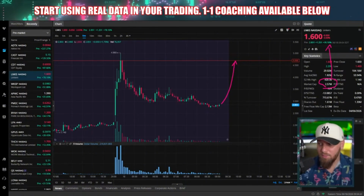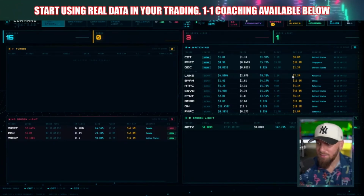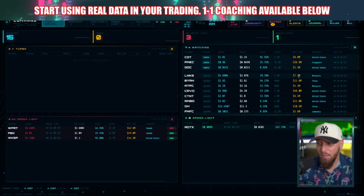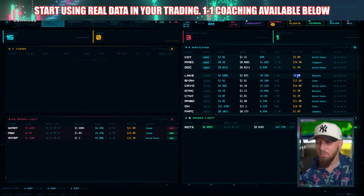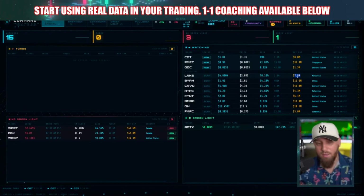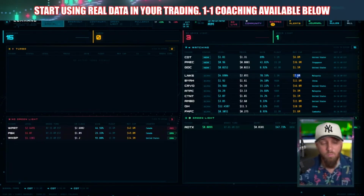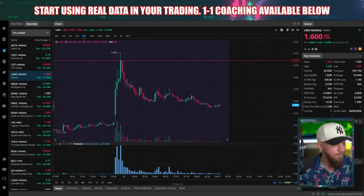So if you come over here and take a look at the breakout bot, you actually see LNKS's market cap is at 7.5 million. That's because it automatically does the math for you in the background, and it'll tell you what the market cap is at the breakout level. And that's important because I want to know what the market cap is at the level that I'm going to buy it, right? I don't care about what it is right now. What about the level where I'm going to buy it? So that's a nice little feature that I added there.